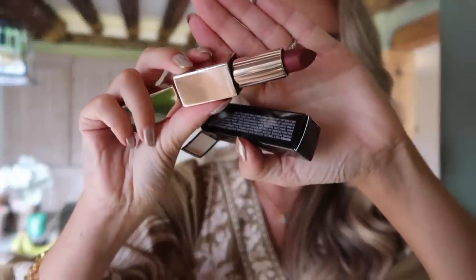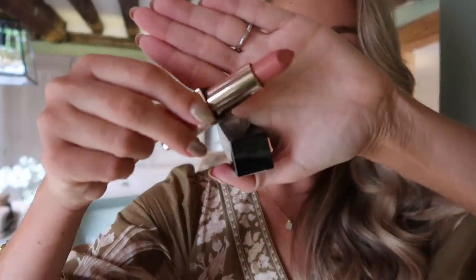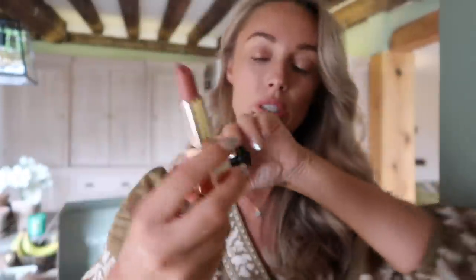We've got some bits here from Laura Mercier, the new Rose Glow collection for subtle, natural dewiness. That sounds very up my street. The translucent setting powder, sheer lip, very deep autumnal color. That is more up my street. This one is called Crystal Rose. I'm gonna have to give this a go.